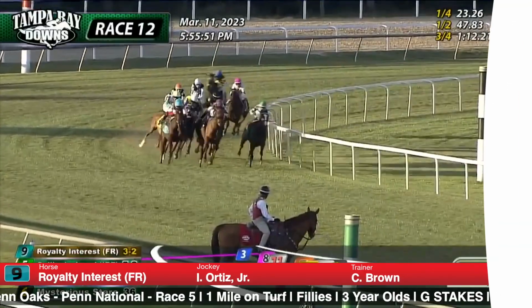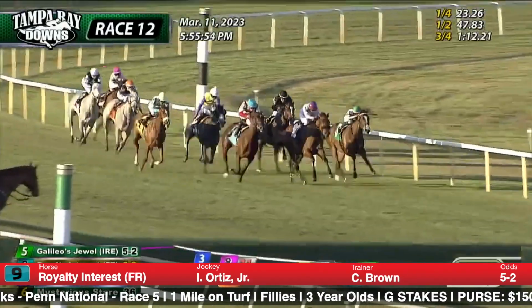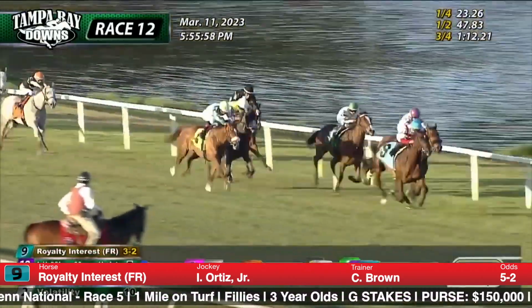The 9 is Royalty Interest. And we talk about Chad Brown getting these European yearlings at big prices. Royalty Interest was kind of a bargain, sold for like $54,000 or something like that. Still did well in her debut for Chad, and Chad does this. Runs his nice horses at Tampa Bay in maiden special weights. Royalty Interest showed some tactical speed on the outside. She takes over the lead, and she goes on to win.